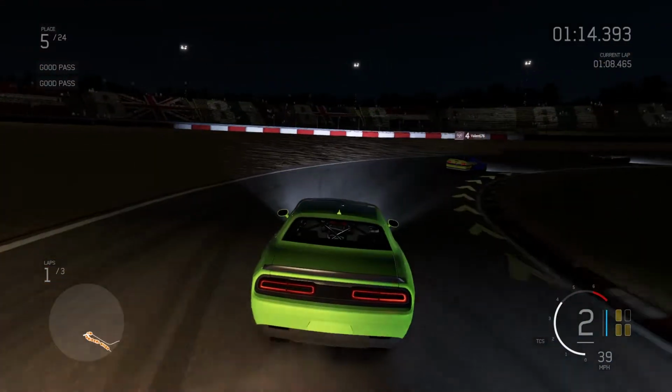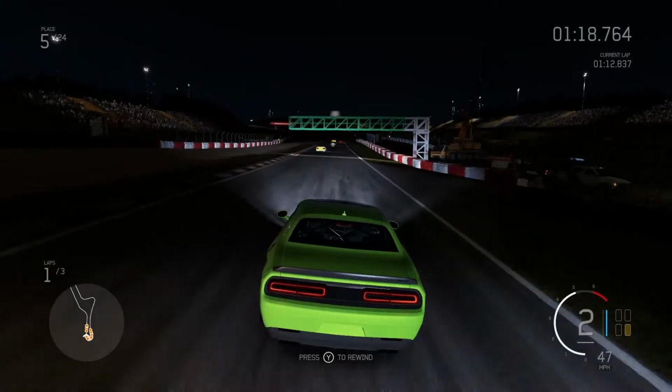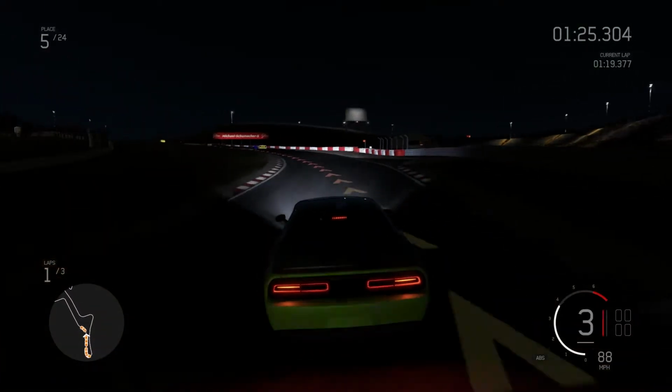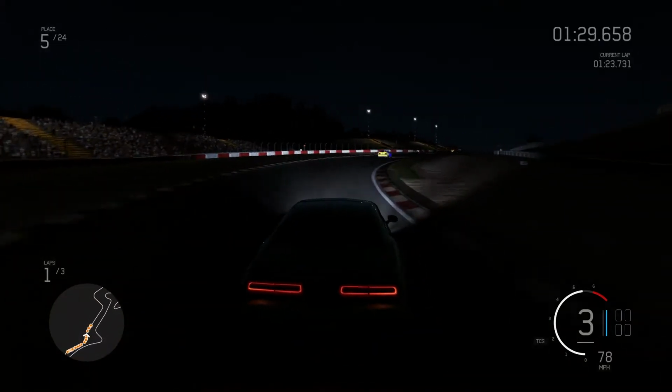There are a few places near the end of the lap where your headlights are the only light you have at all, and that can make things a little bit more difficult, especially if you're not using the brake assist line like me. Then you really can't see anything, and that must be very difficult. I actually have tried it, and it is a hard time.